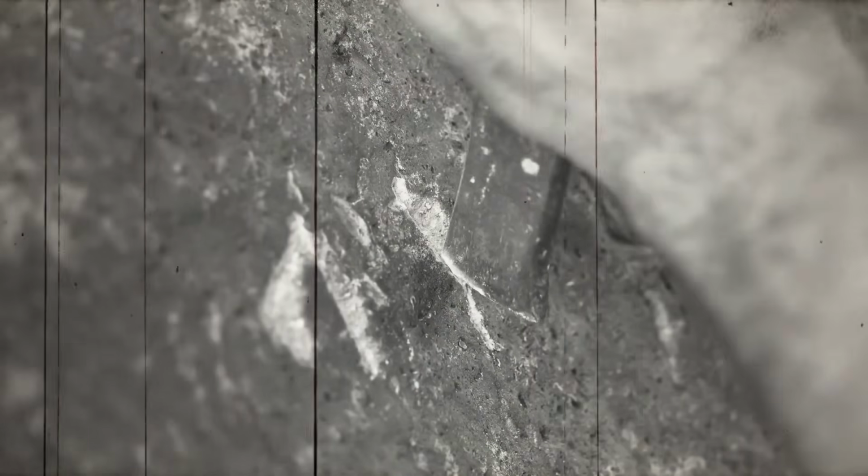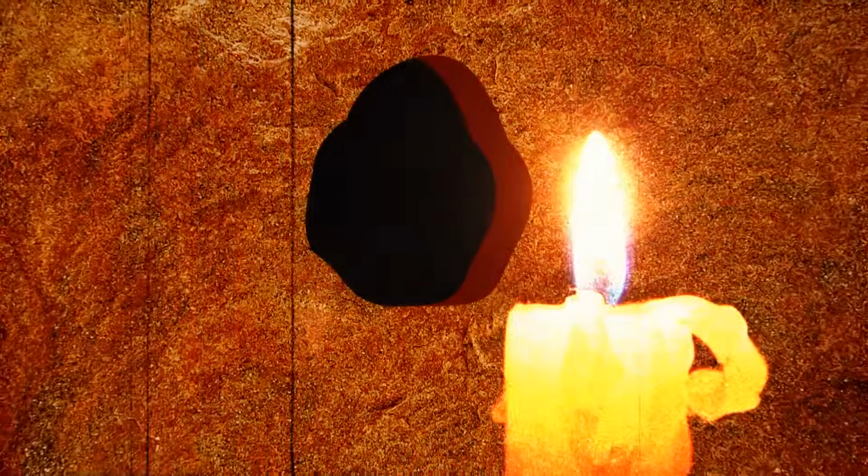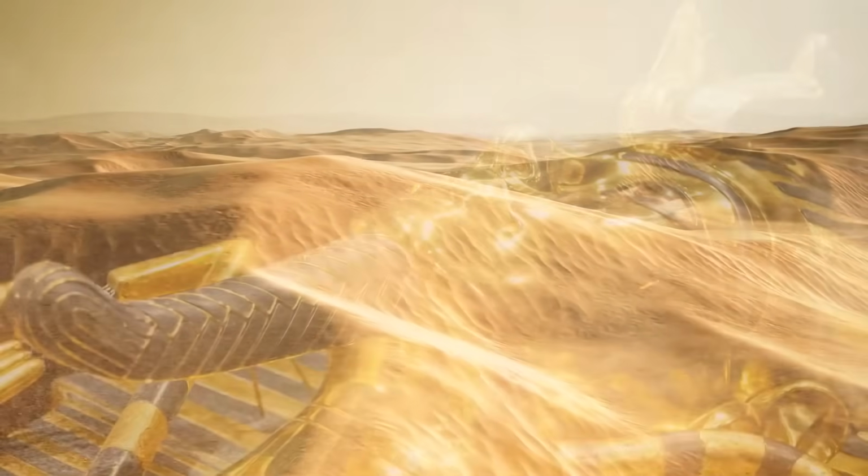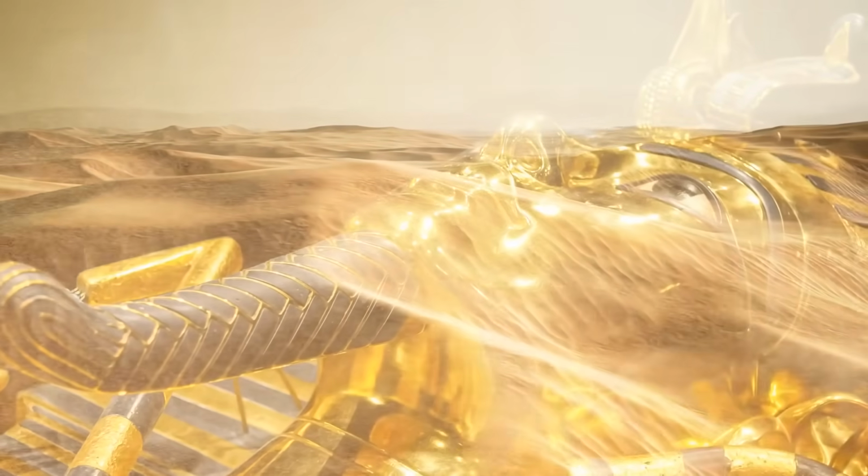With a chisel, he made a hole in the top left-hand corner of the doorway and lit his vision with the help of a candle. He couldn't believe what he was seeing, the reflection of several golden and jeweled items crowding the chamber before him. Lost for 3,000 years, Carter had just discovered the final resting place of King Tut.